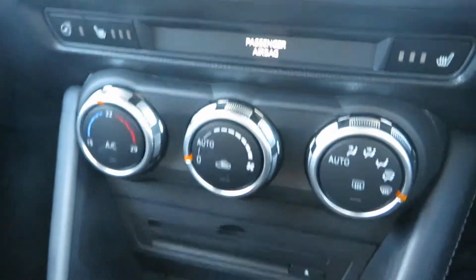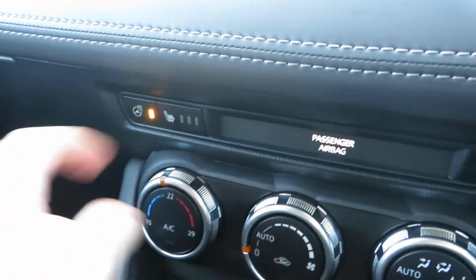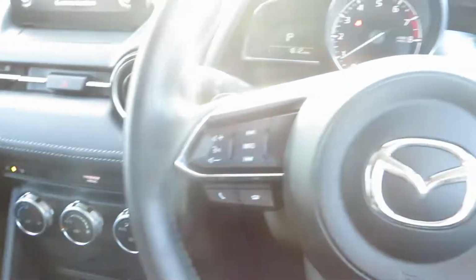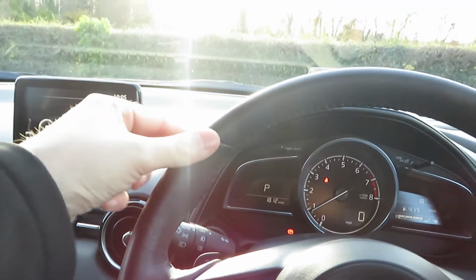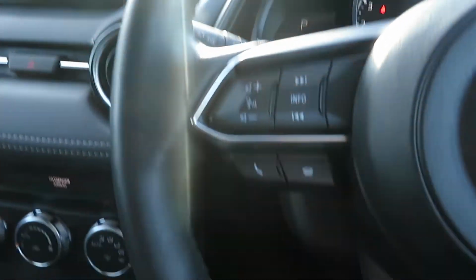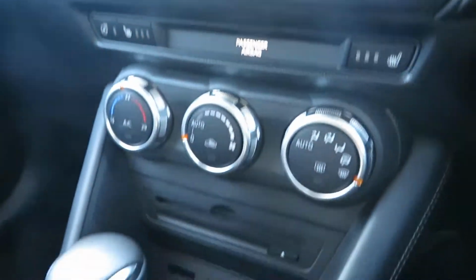If we come down from the navigation system in the centre here, you've got all important heated front seats, and being a Sport Nav Plus means you get a heated steering wheel. Really, really nice feature for the winter time. It heats just this section here, between this level of stitching and up to the top here, so where you'd keep your hands, it heats that for you. It comes in really, really quickly, and during winter it's a beautiful addition to the car.